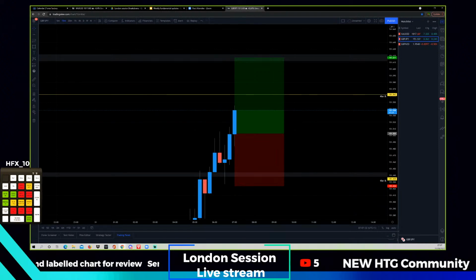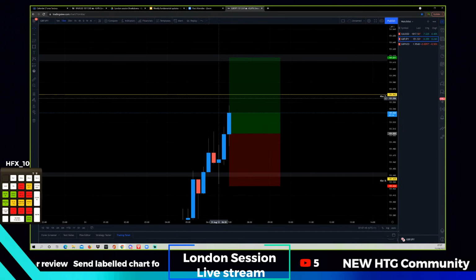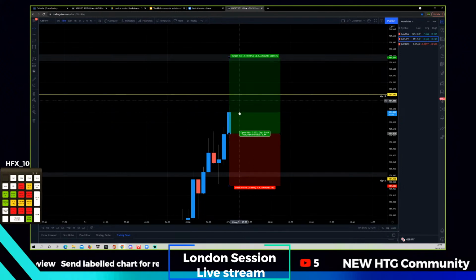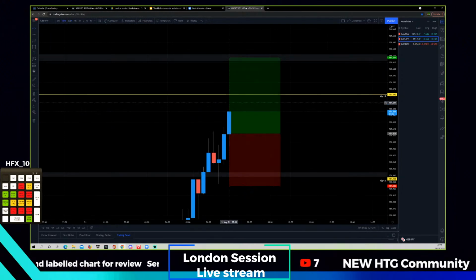Hey mate, just joined. How many pips do you wait for to get BE? I don't wait for a certain amount of pips. I just look at potential rejection areas. So we've got a 4-hour resistance coming up, so we could easily tap that and send us all the way back down. So that's where I'll be looking to go break even, basically. I don't have specific pips, I have specific targets.